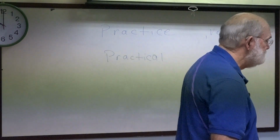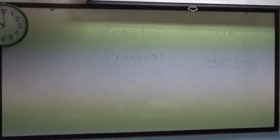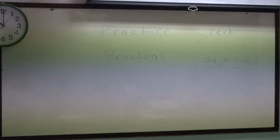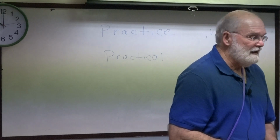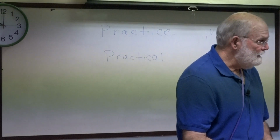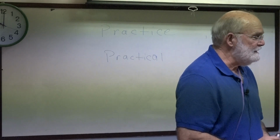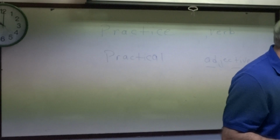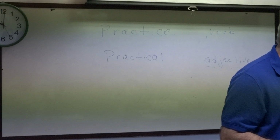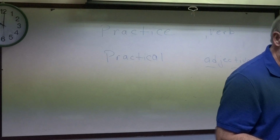Now, this word means suitable? Yes. Well, it can mean, in the way that we used it there, we would say the house is suitable for her needs. So practical and suitable would be the same thing. Practical, you see, we talked yesterday about context, how the same word can take a little bit different meaning depending upon how it is used in a sentence.